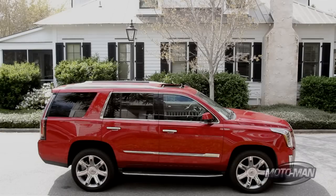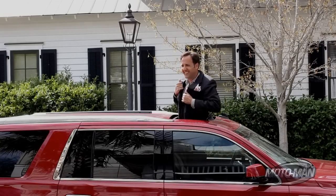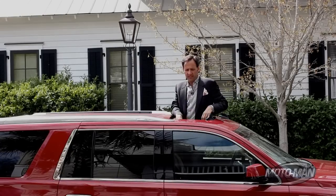So those of you that have been watching the show for a while know I'm a major convertible guy. Granted, this ain't a convertible. It is an Escalade, and translated to Escalade speak, you would think this would be a panoramic sunroof by now. Turns out there's a reason why, and it all has to do with weight.